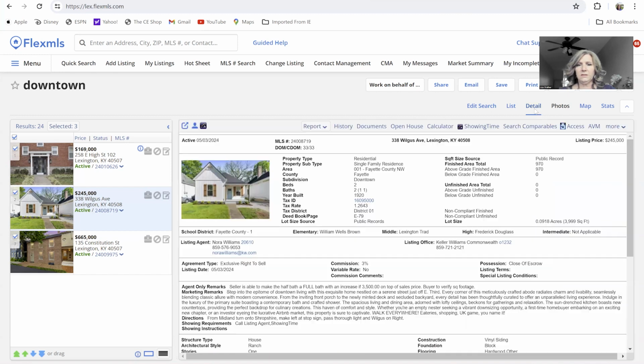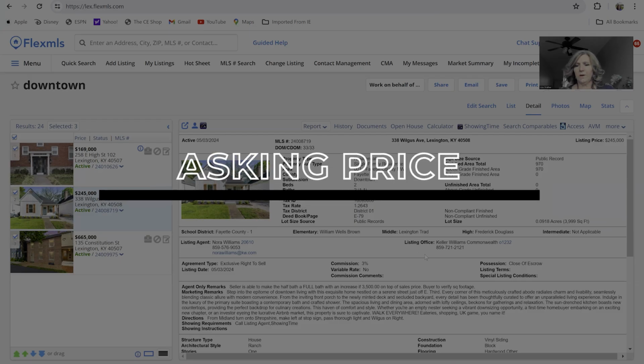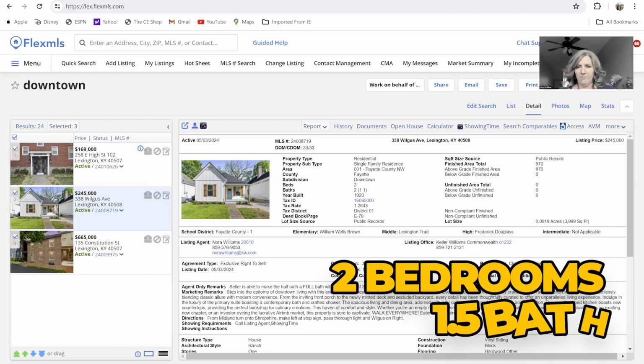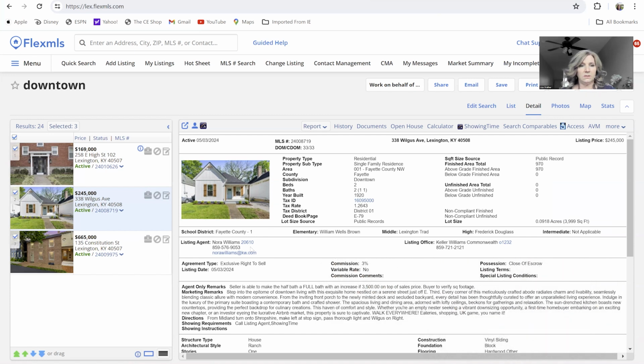Let's see if we can look at the details on this. Now this has been on the market for about a month. It's 970 square feet and they're asking $245,000 for it. So this is a 2-bedroom, 1.5 bath property. Looks like everything's been redone on it. So just a really cool place if you're looking for a single family home.